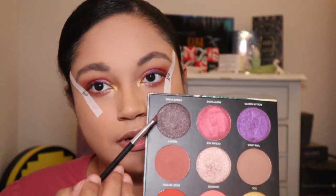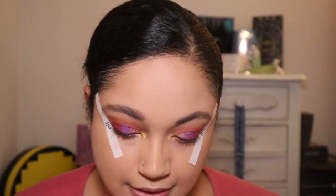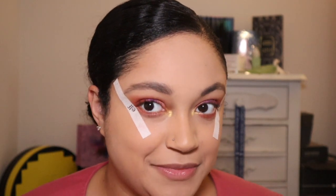All right, now I'm going to attempt to use a shimmer on top of a shimmer on top of a shimmer and run this Venice Fling on my upper lash line and see how that goes, and hopefully it doesn't mess everything up.